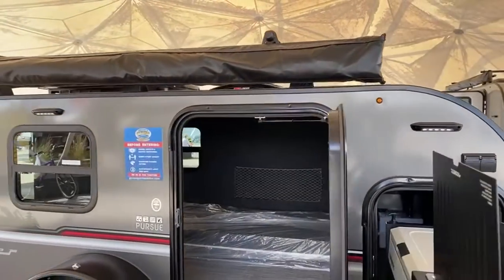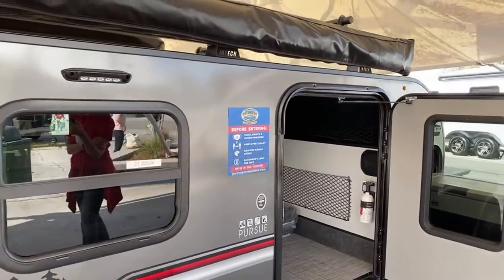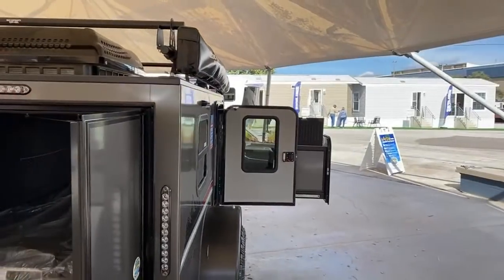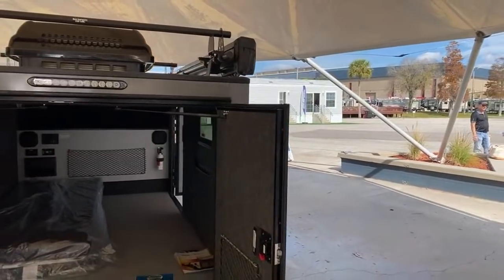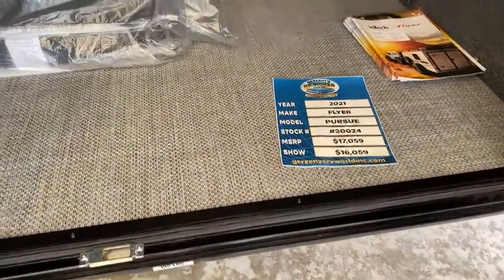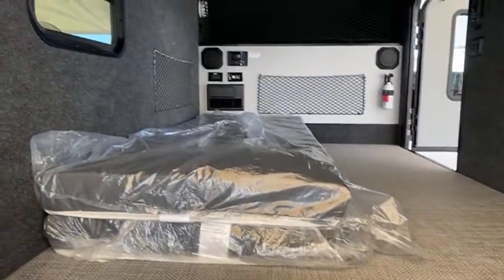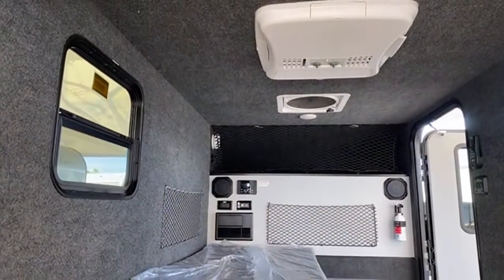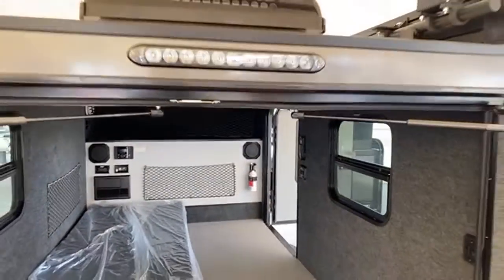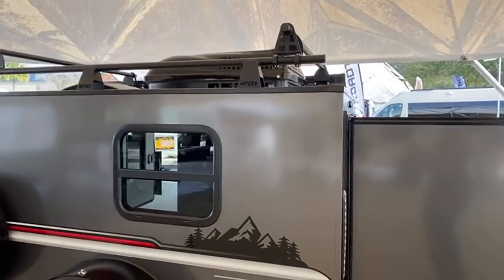Look how cool this is. Off-road tires. This is the Intech Flyer, with the Rhino-Rack Batwing on top. Somehow it looks like I could build one of these at home. What's the price on this? $16,059. The inside, this is the kind of flooring I would love to have in the Newmar. We have air conditioning, no TV. This is pretty basic, just a place to sleep. AC on top, big spare tire.